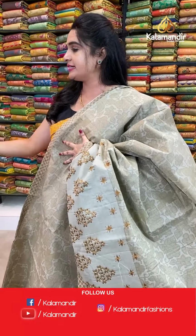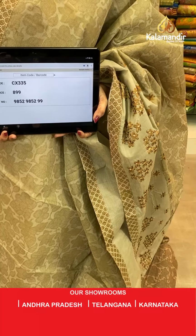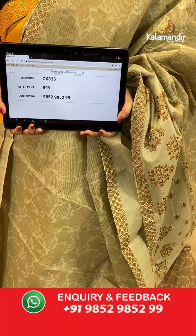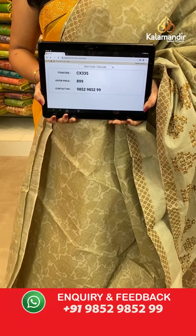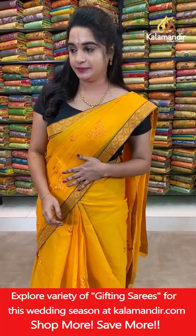And let me show you the pricing details of the saree. The saree code CX335 and the price is 899 rupees only. To place an order for this saree, just take a screenshot along with the code and share it with us on our WhatsApp number 9852985299. Let's see another saree.